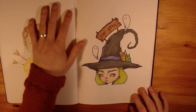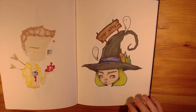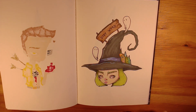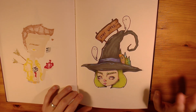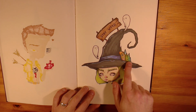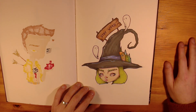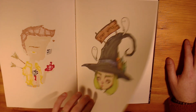This is where I started to stray from all of the prompts. I just got bored of them, and a lot of them were repetitive, so I'd already drawn something on that prompt. So I decided to just draw a witch, keep with that theme of putting things on the hat, with a stay weird sign. I'm not sure how much you can see that.